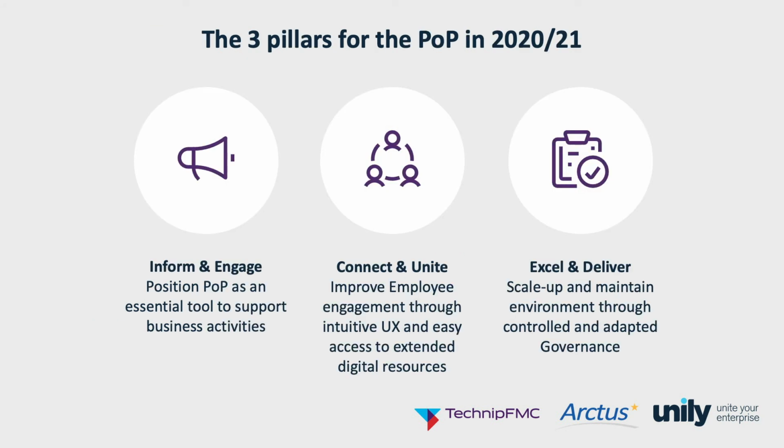Yeah, and projecting a little further. So we launched in 2018, which was already 2 years ago. But we are constantly making evolution and improvement to the platform, so we have a whole roadmap for that. The 3 pillars that we kept for 2020, as well as most probably 2021, are aligned with the corporate engagement strategy, which is first to inform and engage, to connect and unite, and to excel and deliver. And we really tie our strategic pillars to this strategy.